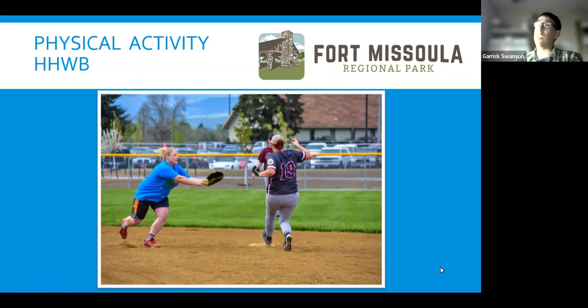Softball facilities are just one aspect of the park. Throughout the park, we have seven fields. Two of them are available for drop-in use. The other five fields are within the Fort Missoula Regional Park 5-plex, which is typically reserved for league play and tournaments.